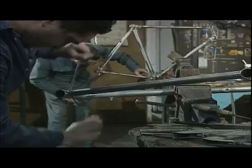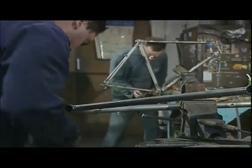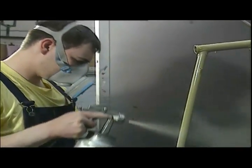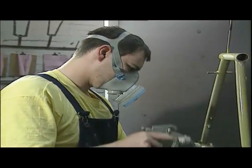How much does an average Dave Yates bicycle cost then? There's no such thing as an average Dave Yates bike. They're all different. They're all made to individual specifications. How many do you make a year? About 600 to 700.